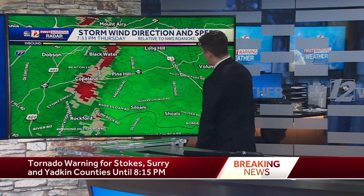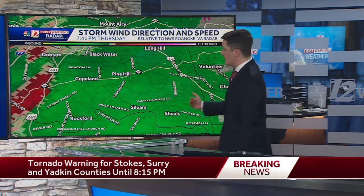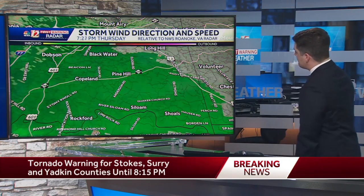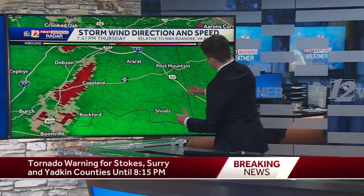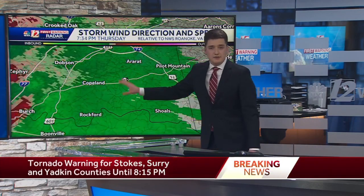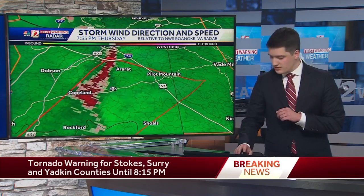Again, a tornado warning continues for these locations. This is southeastern Surrey County, right along 268, near Copeland, Pine Hill, Blackwater, Long Hill, and eventually toward the Pilot Mountain area. So, yes, it looks like this is really going to split the hairs between Pilot Mountain and Ararat. If you're in southeastern Surrey County right now, you have a tornado warning until 8:15, and you need to be in your tornado safe place.